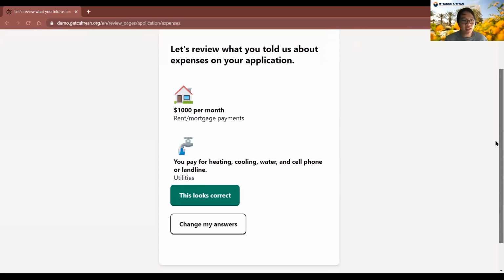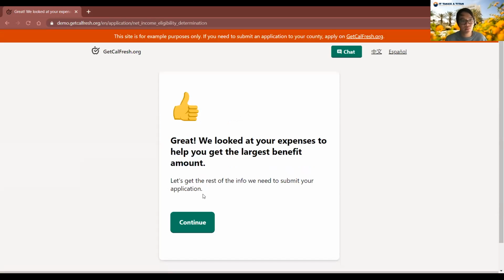And then they're asking you to review once more just to make sure that you pay $1,000 per month in rent, and also you pay for heating, cooling, water, and cell phone or landline. So great, they looked at our expenses to help us get the largest benefit amount. And then we can go ahead and click continue.